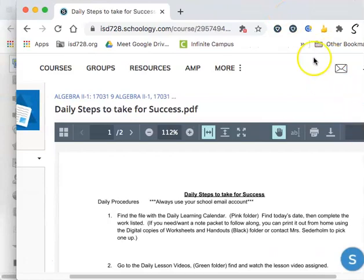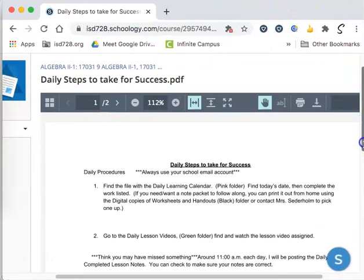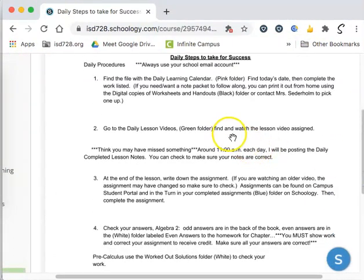Alrighty, so we went to the daily lesson videos, that's step 2. Found it, watched the lesson. At the end of the lesson, go down to the blue file and write down the assignment. And like I said, they'll also be on campus student portal. It's 2 places to check.